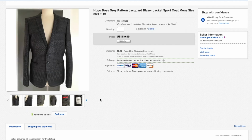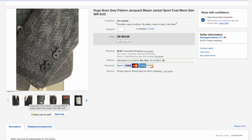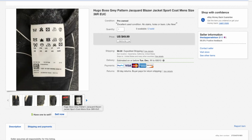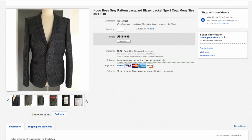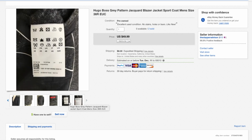Next is this Hugo Boss blazer, and I usually don't get a lot of Hugo Boss. I see it all the time in my thrift stores, but I really don't pick it up unless it's something really unique or it's brand new with tags. But this one, like I said, was very unique. I really like this pattern that it had, and it was a very small size. So I knew it was gonna be a very special buy that someone would be wanting.